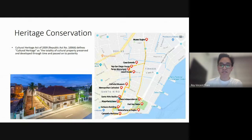So heritage conservation, I promise you guys that we'll talk about this. We have the Cultural Heritage Act of 2009, RA 10066. It covers the totality of cultural property preserved and developed through time and passed on to posterity. Usually a heritage building is a building that's over 50 years old. And usually the advice is preserve it, maintain it, don't change its colors, don't change its form, just keep it the way as is and try to keep it as historically accurate as possible.